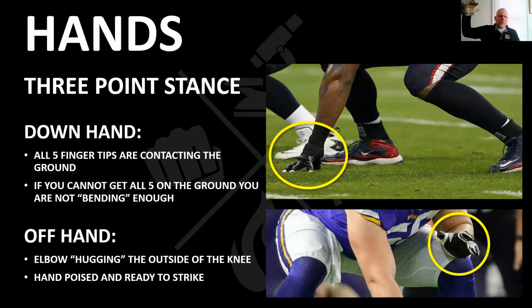Sometimes the tall guys might have a problem, or the heavy guys with a big belly might have a problem doing that. Get them into a position with their legs where they can move, and then determine what stance you want to use. The off hand, do whatever you want. I tell the guys to try to hug the outside of the knee, but at the very least, you can see where this guy at the bottom here, the center, has his hand poised to strike. He's resting his forearm and wrist area on his knee, and it's ready to strike.